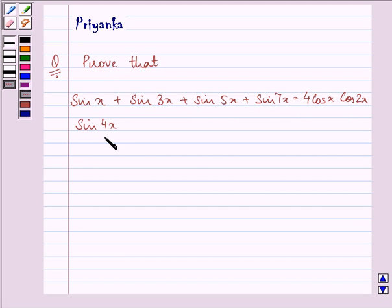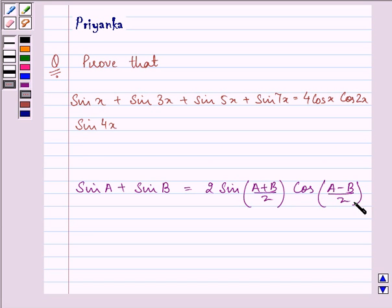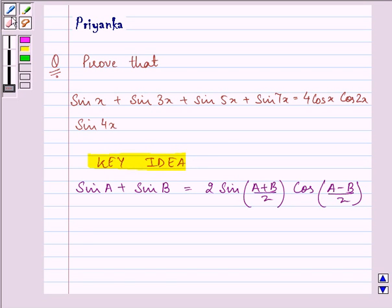Before starting off with the proof, we should be well versed with an identity which says that sin A plus sin B can be written as 2 sin (A plus B) divided by 2 cos (A minus B) divided by 2. The knowledge of this identity is the key idea that will help us in proceeding on with our proof.